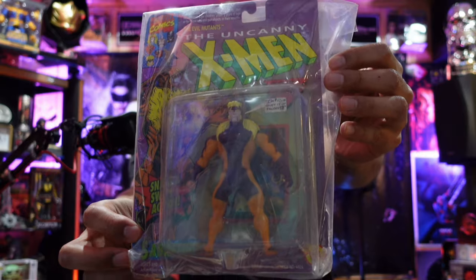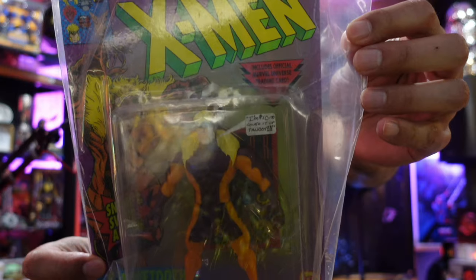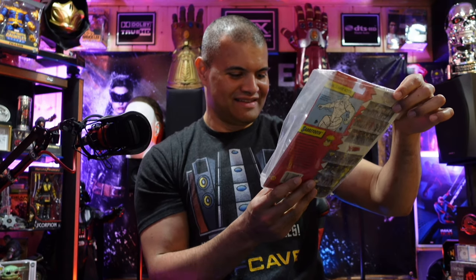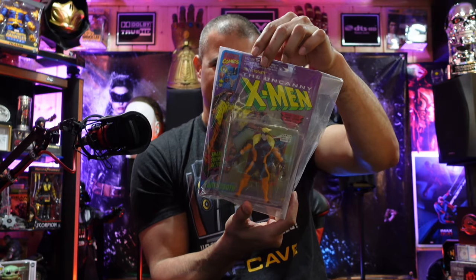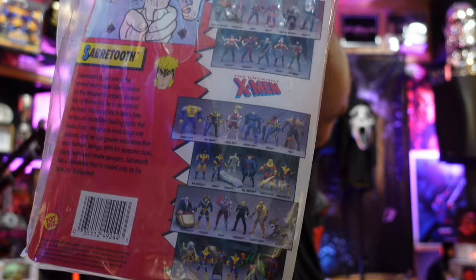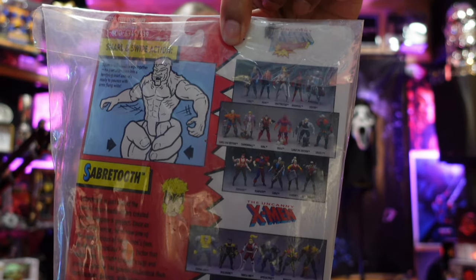All right. Next we have Sabretooth. Who put that there? That's awesome. All those characters. Mr. Sinister. Omega Red. Cool. Definitely like to see them in the MCU.